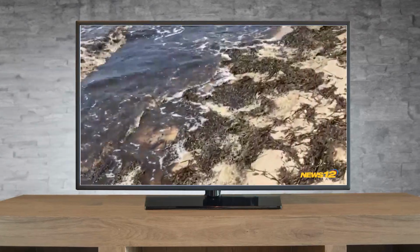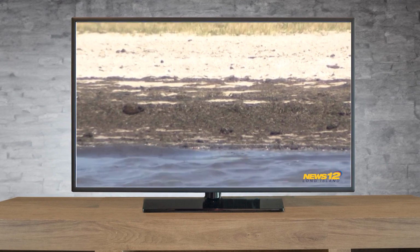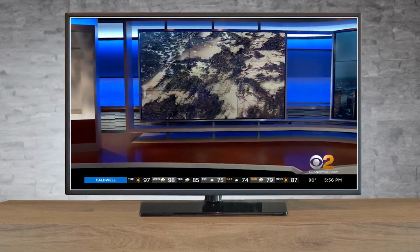Some of Long Island's bays are in serious trouble. For the 6th consecutive year, brown tide is back. Scientists say Long Island waters are seeing one of the most intense brown tide algae blooms in years.